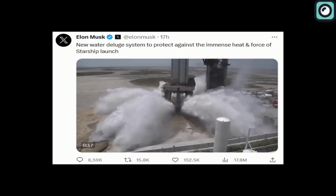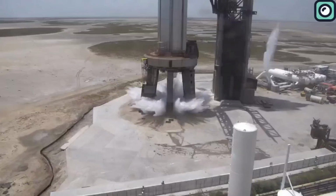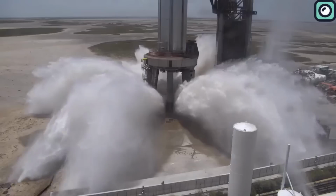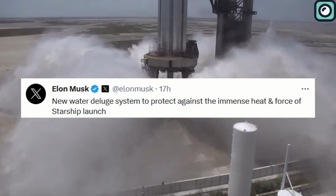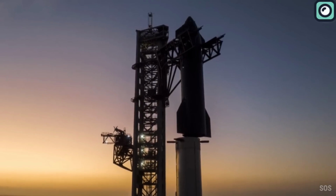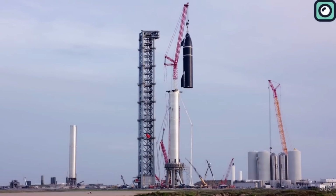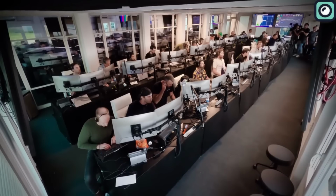On Friday, Musk and his team shared several videos on social media showing a test of their water deluge system. The videos, shot from multiple angles, provided an in-depth look at the system in operation, underscoring Musk's comment that this new water deluge system was designed to protect against the immense heat and force of Starship launch. The Starship, SpaceX's next-generation transportation system, stands as a symbol of a new era in space travel. This impressive 394-foot-tall spacecraft is the most significant and powerful rocket ever constructed. The immense heat and force of its operation were displayed fully on April 20th, when SpaceX launched a fully stacked Starship for the first time.